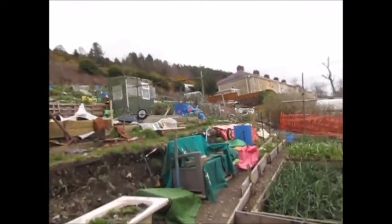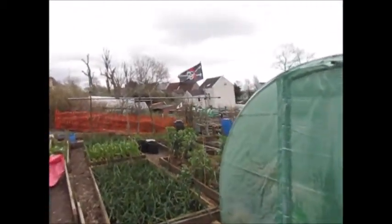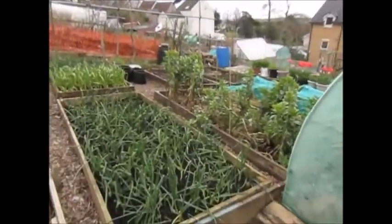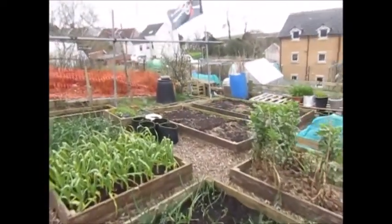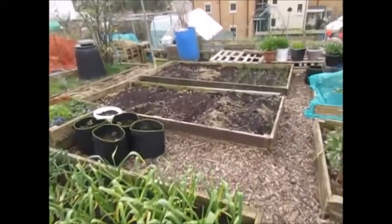So, as I said, 20 days of gales. Yesterday was the first day that it stopped blowing. Torrential rain. There is high winds. You've had two named storms come through. So I just come over for an hour to check everything.